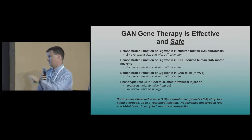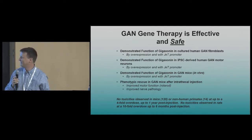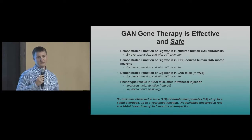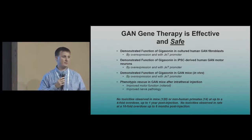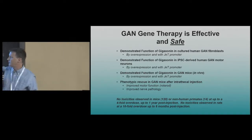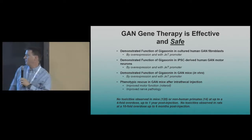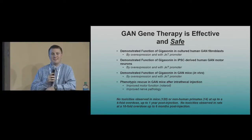So this would be about a 2-hour talk for me to go through everything that we did, but we worked in patient skin cells as a proof of concept that replacing the gene would fix them, and it did fix them within days. We did this in iPSC-derived motor neurons from patients, and same thing. And then we have a crappy mouse model for GAN that the darn thing will live forever.